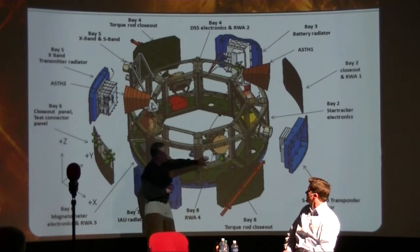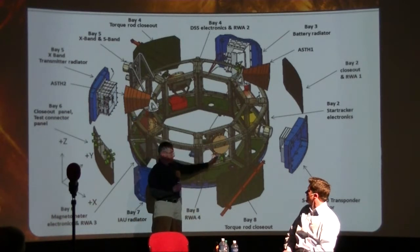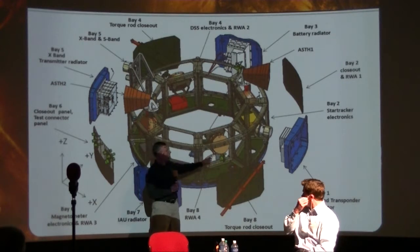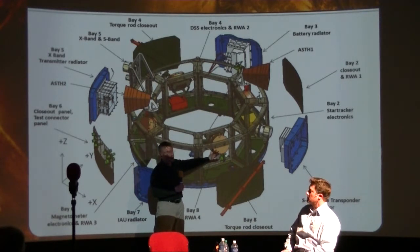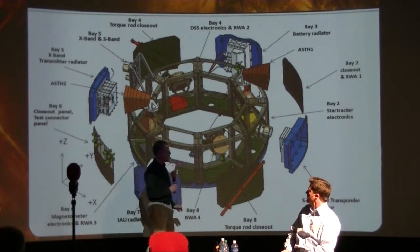Reaction wheels, these are called AA's. We can call them up, though it doesn't always work that way, sometimes they drop lines. We call them up and say, we like the AA wheels, we're making another mission, can we have those in 15 months? So that's kind of how we call it commercial off the shelf.